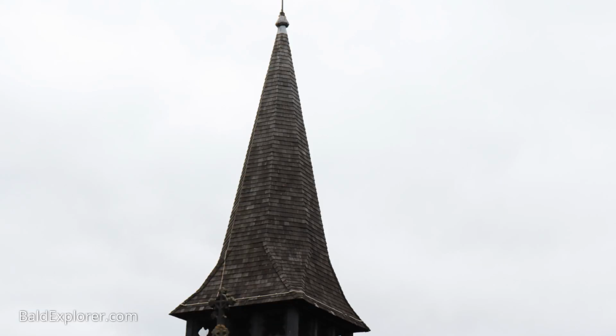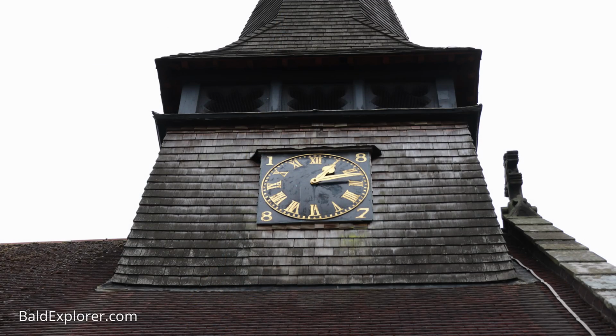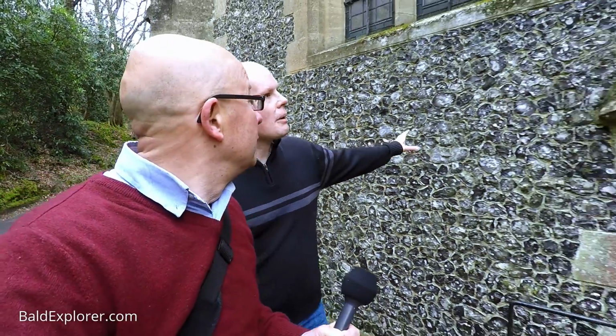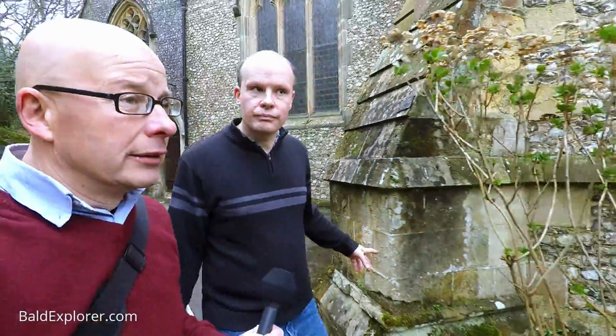Yes, I think you can see that. It was designed by Sir George Gilbert Scott, who was one of the famous Victorian church architects. And you can see all this napped flint work here. It was built because Westcott didn't have a church of its own until the 1850s when this one was built.